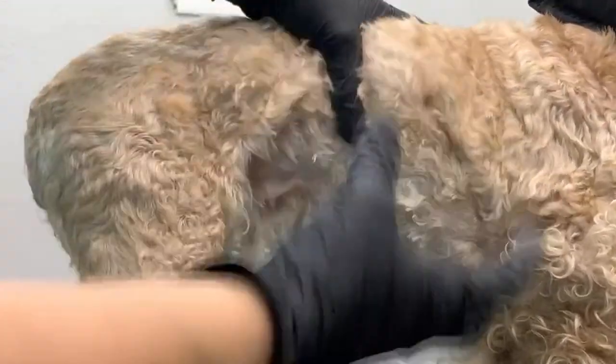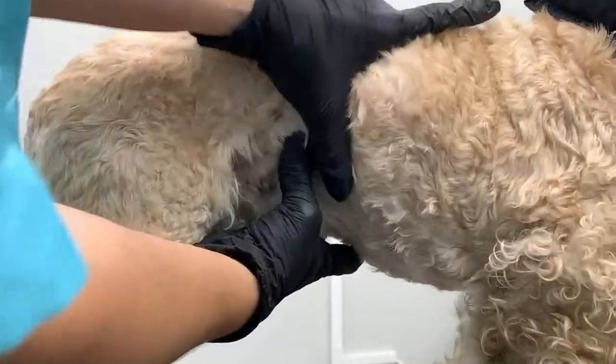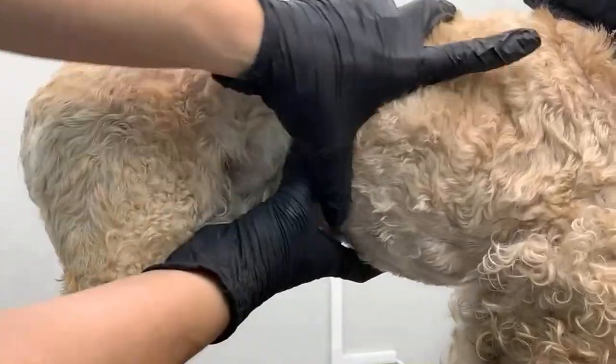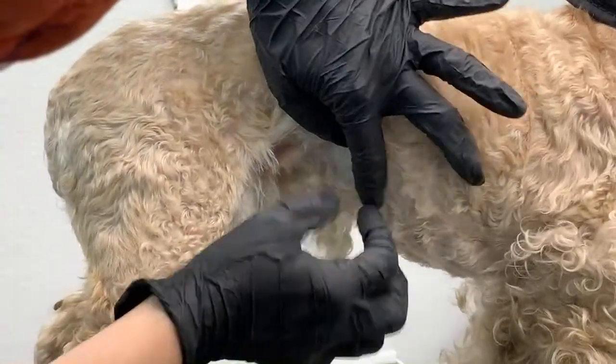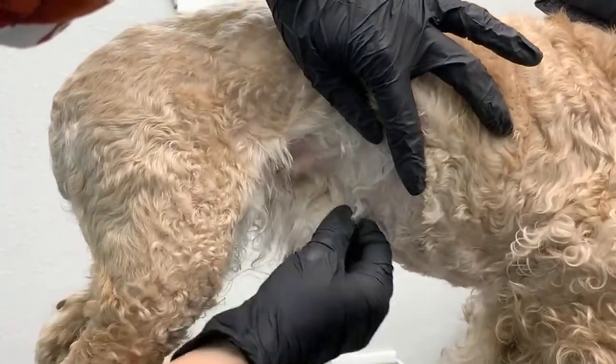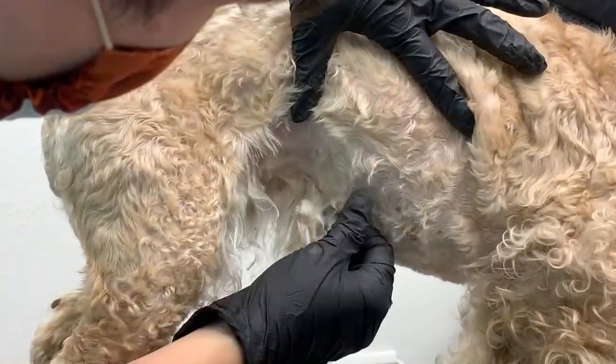So I heard a little thump with my clipper, and that can ruin a blade if you shave metal. I thought it was just a twig, so I was going to pull it out for her. You don't want to just shave the twig off, you want to actually get it out. But in pulling the twig out, I noticed it is not a twig. It is something else. It keeps going, moving around.